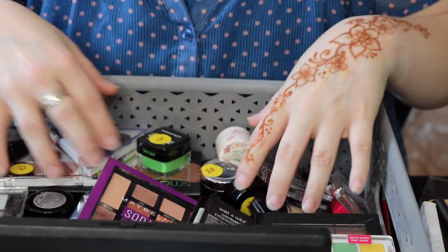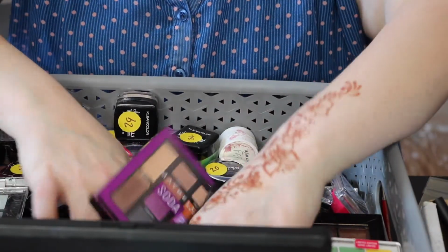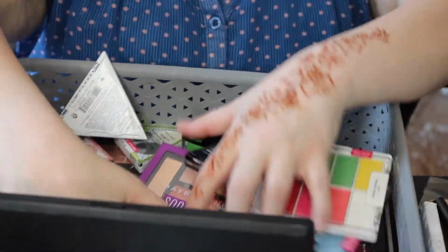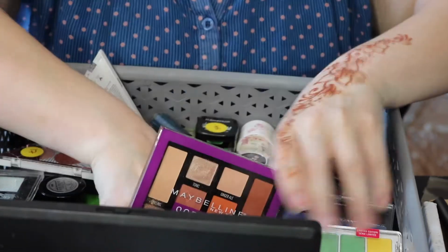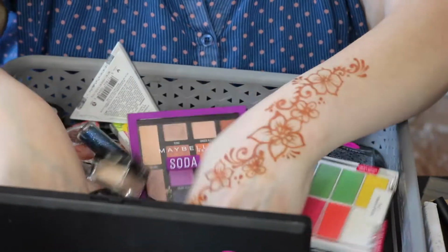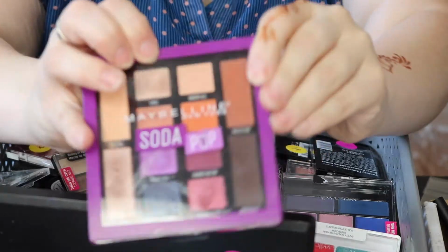Everything's in frame, so I'm going to do a lucky dip now. I'm not looking, my eyes are closed. Oops. Let's try that. The Maybelline Soda Pop palette. Alright, so the lucky dip today is the Maybelline Soda Pop palette.